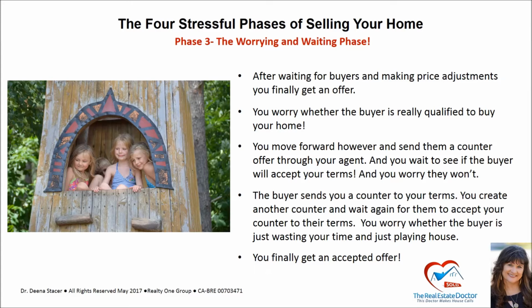The buyer sends you a counter to your terms. You create another counter and wait again for them to accept your counter to their terms. You worry whether the buyer is just wasting your time and just playing house. And then you finally get an accepted offer.